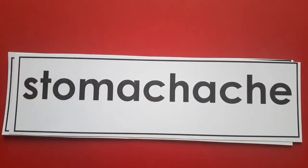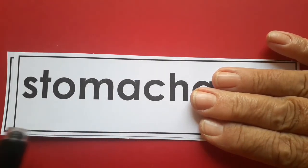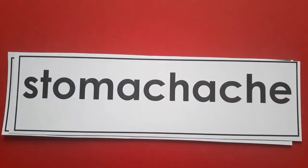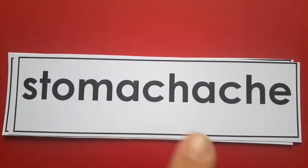Wow, this is a big word. Let's cover up the end of this word for a minute and just try to read the beginning. Stomach. That's how it looks, right? But that word is actually stomach. Our tummy. Our stomach. And the end of the word says ache. So you put it together. Stomach ache. A stomach ache is pain in the belly. When your tummy does not feel good, you say, Mommy, I have a stomach ache. Our bears in this story today will have a stomach ache for a silly reason. See if you can figure it out when you read.